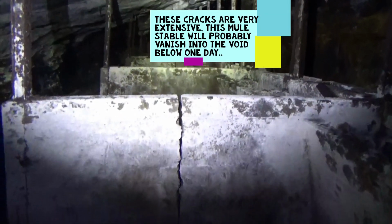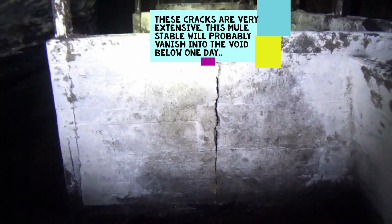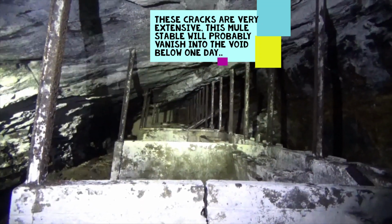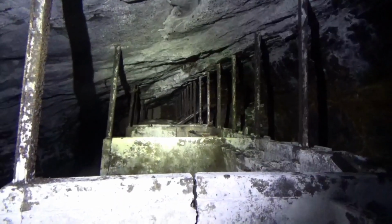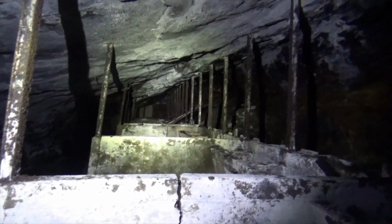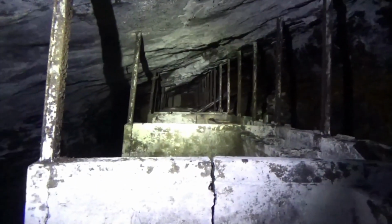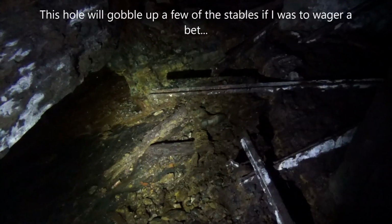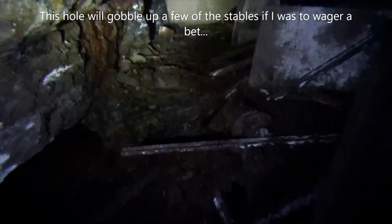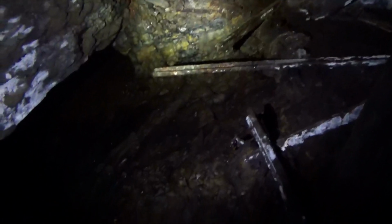So right here, this crack occurred, I'm going to say with certainty, due to the pillar robbing. You do not see old animal mule barns. These just don't exist. So rare. There is a miner's muck boot that has collapsed into the hole in one of the old mule stables. Voidage.